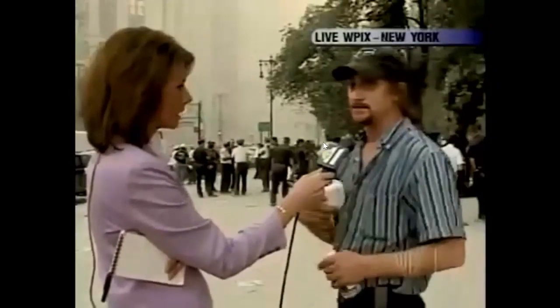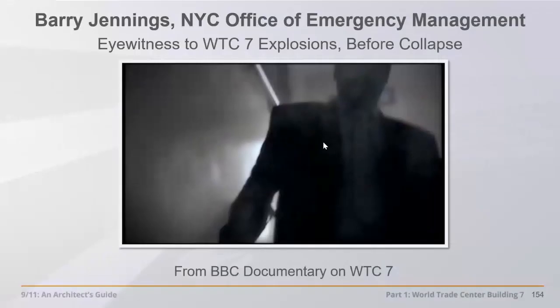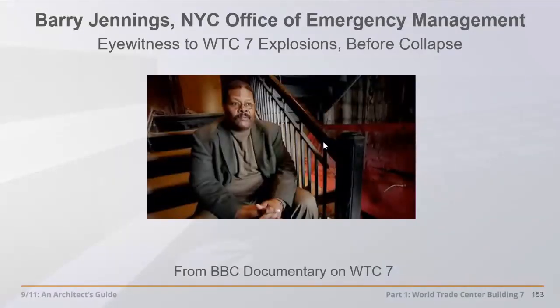And this gentleman, Barry Jennings, who, along with Mayor Giuliani's attorney, Michael Hess, was recording, had gone into this building after it was evacuated, which was after the planes hit, but before the towers came down. So he's experiencing all of this inside Building 7.